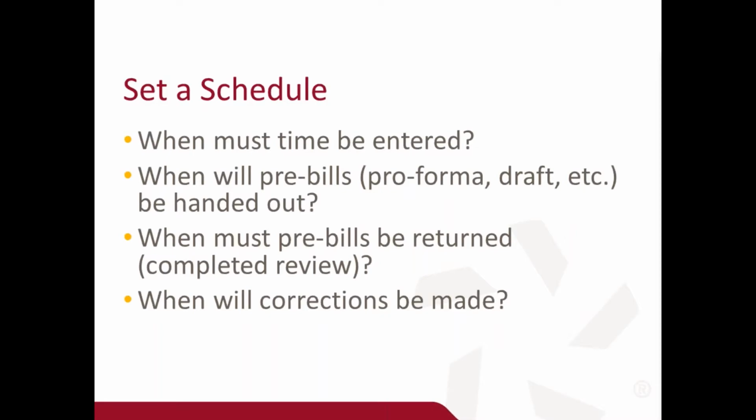Other firms simply keep to the deadlines, and if your time's not in, it doesn't get on the client's bill, and then that attorney doesn't get paid for their work. Imagine having to explain to a client why some attorneys have nothing to bill when the client got a bill from one of the firm's other attorneys just that month.